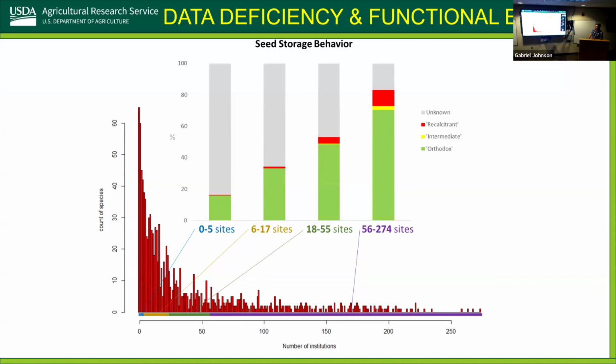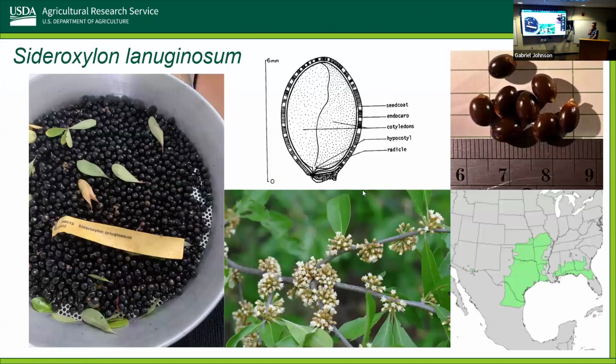Just as one metric that's been reported, seed storage behavior, what we know about it kind of scales negatively with the amount that a plant is grown in cultivation. So I think that's kind of telling, in that the easier it is to access some of this material, if it's in a botanic garden, we get more requests for it. Of course, this is international, but most of this stuff at the bottom are the rarer plants, and you might expect that some of the rare plants would have or should have had a lot more research done for things like seed storage behavior. So that's something we run into a lot.